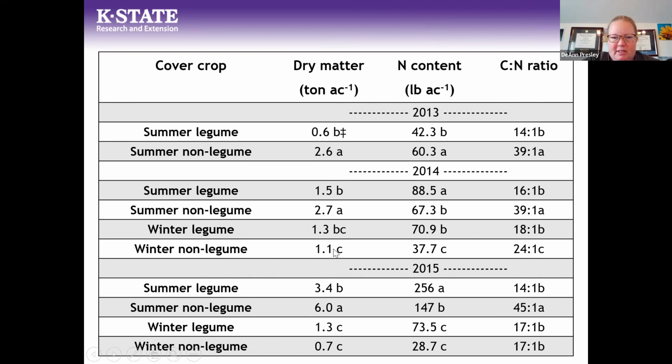But then let's just drop down and look at 2015. The summer legume grew 3.4 tons versus 6 tons for the summer non-legume, sorghum Sudan grass. So that's more typical of what we'd expect. The winter legume, the crimson clover, grew 1.3 tons and the winter non-legume, the radish, 0.7 tons. Then nitrogen content has also been analyzed in that above ground material, not the below ground, but the above ground.